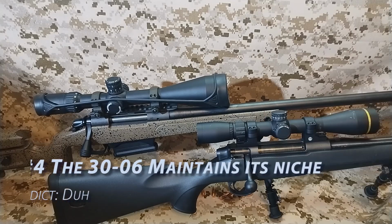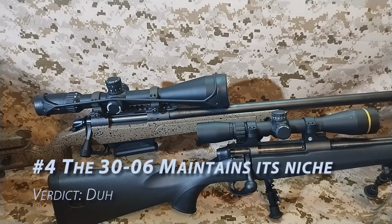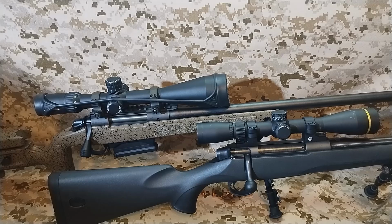And finally, to piggyback off the last one, absolutely the 30-06 maintains its niche with modern components. It is actually catching up to a lot of the other cartridges. The very high BC projectiles are keeping the 30-06 relevant within what it has always been used for. The niche of the 30-06 is to give someone that one turnkey option, whether you want to go hunt big game in Africa, you want to hunt American dangerous game up to brown bear at close distance, you want to hunt light deer, and even varmints to an extent.